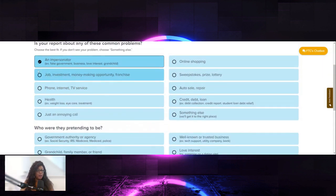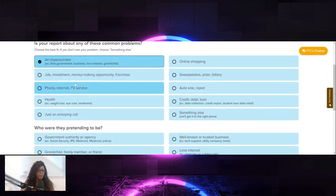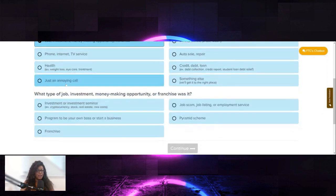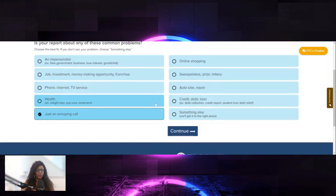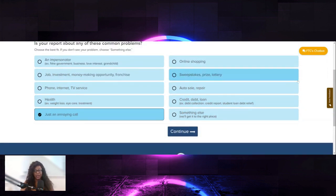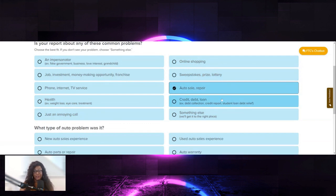For impersonator, fake government business, love interest, grandchild, and then it gives you options. Job, investment, you see how it keeps changing here. So just an annoying call. Yeah. So when you click on it, it will take you somewhere else, but online shopping, some of this might apply to you. So that's why I'm clicking on it, just so you can see what they cover.